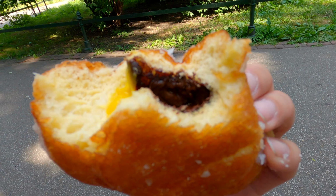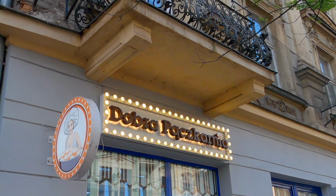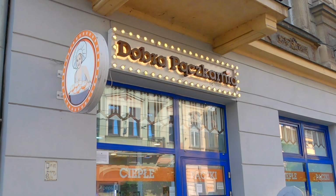And this, by the way, only 7 zloty. That is incredible. That is really delicious. Oh my god, that is really good. When you're here in Poland, in Krakow, you've got to go to that place. It's like a little street side stall, literally a hole in the wall, and you've got to get the donuts. They also have a bunch of other donuts, but definitely the chocolate one, highly recommend.